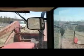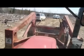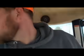Hey, got the trailer moved. Sorry for the funny faces. I'm going to scratch my face with my teeth once in a while. Got the trailer moved in over there. Somewhere over there. It's behind my mirror, I think. Right there. And that was kind of interesting.